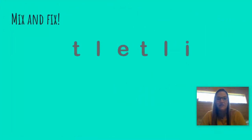All right, so now we have another game that Jack Hartman likes to play with us when we do our sight words called Mix and Fix. Okay, so he takes all the letters in our sight word, mixes them up, and we have to help put them back in order. Okay, so here is the word little, but it doesn't look like the word little because it's all mixed up. So we've got to put it back in order. So let's think about what we just arm tapped. Okay, let's arm tap it one more time.